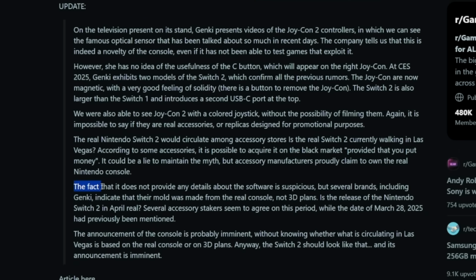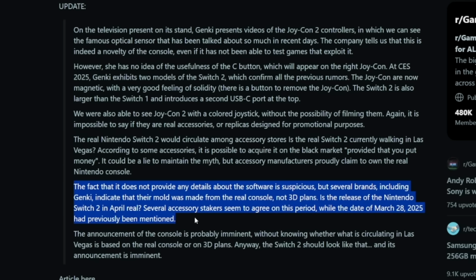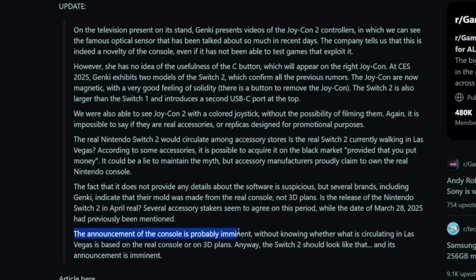And then it just says here, the fact does not provide any details about the software is suspicious, but several brands, including Genki, indicate that their mold was made from the real console, not 3D plans. Is the release of the Nintendo Switch 2 in April real? Several accessory makers seem to agree on this period, while the date of March 28, 2025 had been previously mentioned. The announcement of the console is probably imminent. Without knowing whether what is circulating in Las Vegas is based on the real console or 3D plans, anyway, the Switch 2 should look like that, and its announcement is imminent.